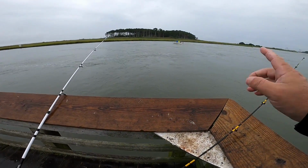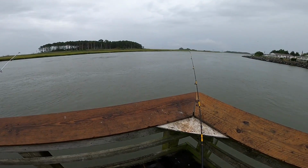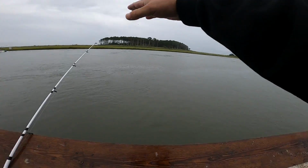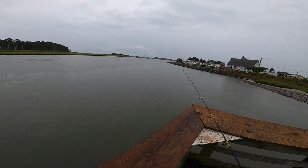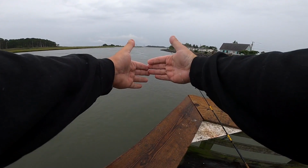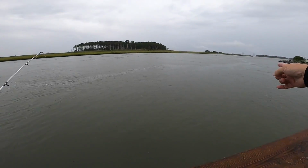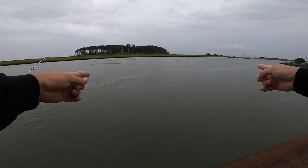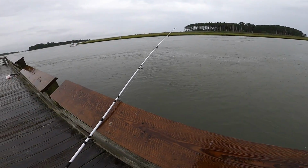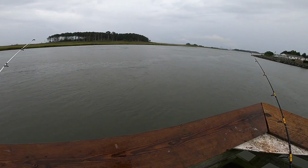I got a feeling those things that are jumping up and down right there are shiners, because they kind of look like it. So what I'm looking for here is, you can see the current that's going on right here, and you can see the line of the current going right out here, and obviously there's water rushing over here. But if you notice, there's a convergence right here, and that's a nice and calm area, and that's where I want my rods to be, right where these fish are ambushing bait coming out of those eddies and everything else like that. But again, nothing is jumping on my lines as of yet, because it's an outgoing tide, so it's not a good time to be fishing right now.